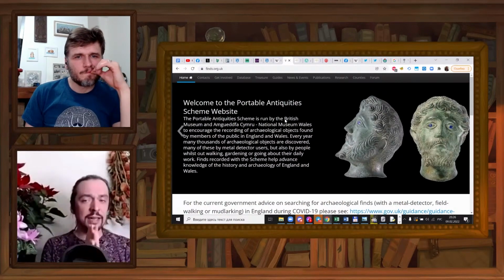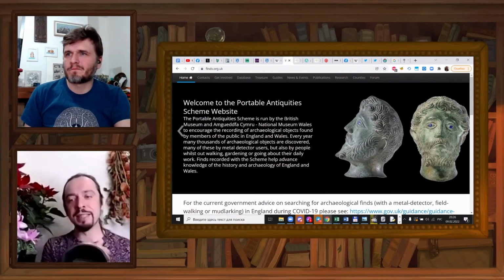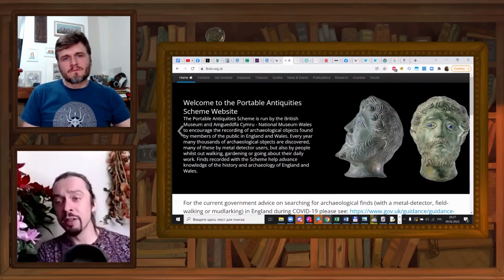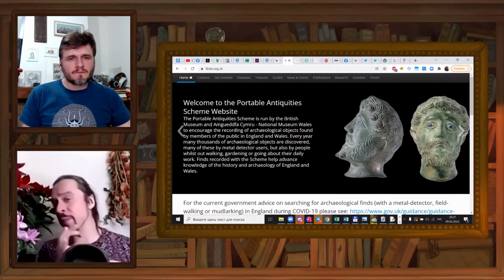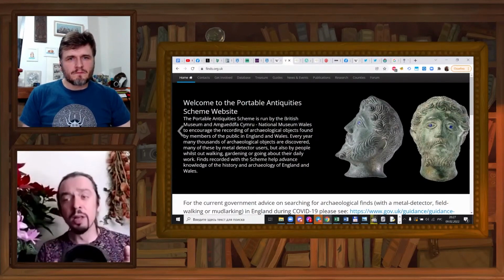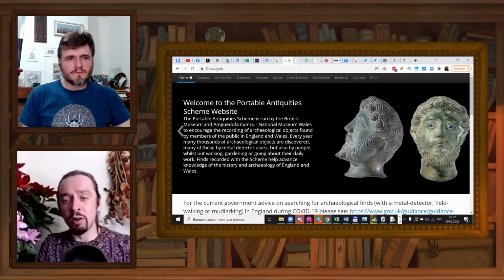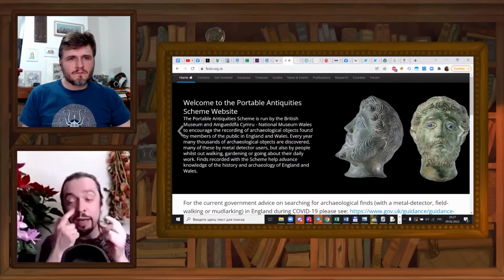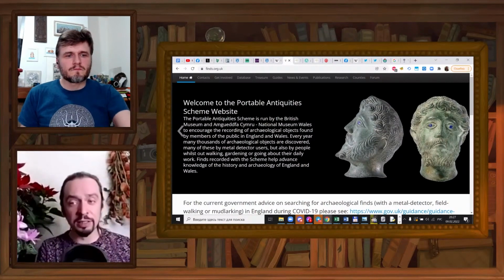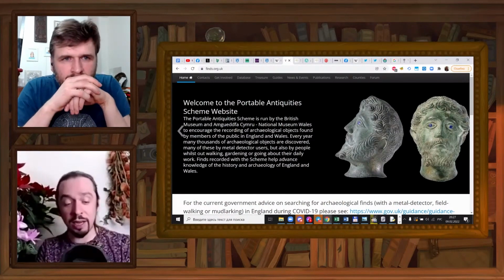What it is, an organization that you must report all your metal detecting finds to. So if you find a coin that has a cross or is made of gold or is older than 200 years or so, you must report it. And the same for all other objects. And all these objects are photographed. A detailed description is written up, and all that information is easily accessible online.